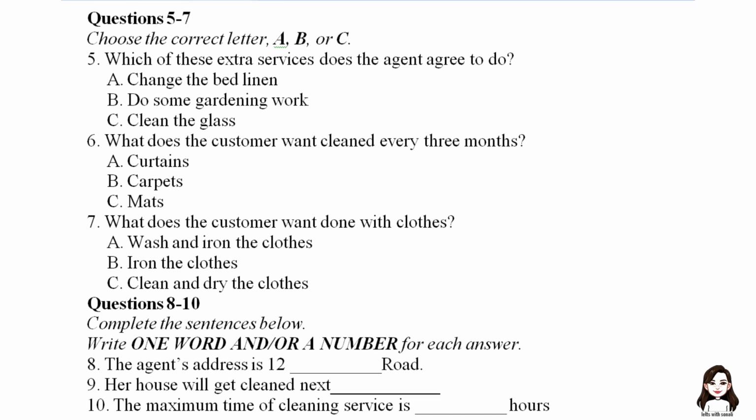Sure we will. By the way, how long will it take for the service? We usually work 1 to 3 hours for house cleaning, and the work will take 3 hours at most. And of course, if it takes more than 3 hours, you should pay extra for it. Fine. So, let me just do some calculations.